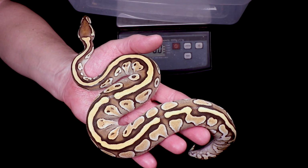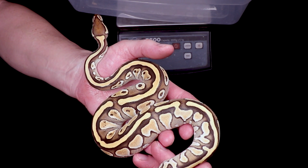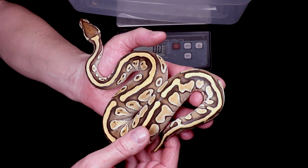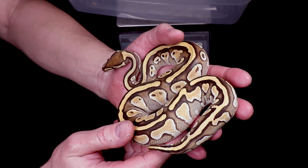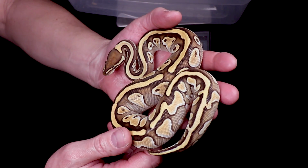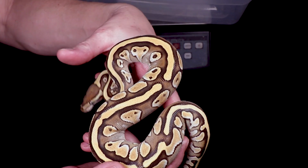Alright, so I'm going to start with a pair of snakes. This girl is actually named Mango. She is 263 grams. Look at how big she's getting already. And I'm actually going to sell this as a pair, 2 of these. These are, I guess you could call these magic snakes. You'll get some incredible combinations if you breed 2 of these magic snakes together.